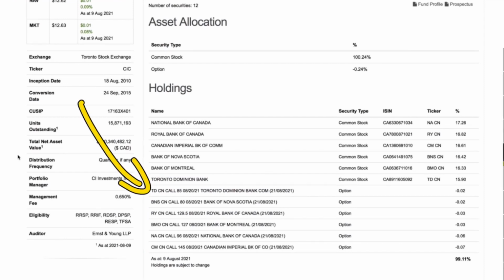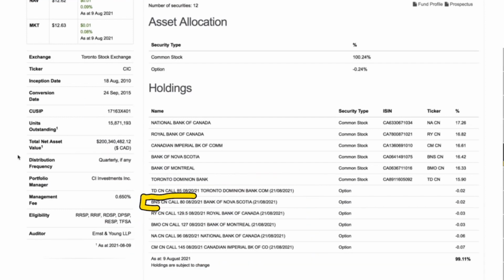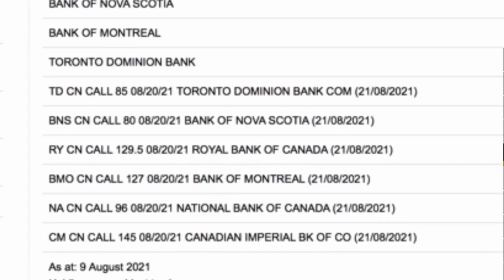However, you're probably asking, what in the heck is this? Well, those are the call options that they currently have out. And you can even download a full list of everything that they're doing as well. But just take as an example what's up here right now. So let's say, for example, we look at BNS call for $80. Its strike price is $80 right there. And this will then expire on August 20th of this year. That's coming up fairly soon.